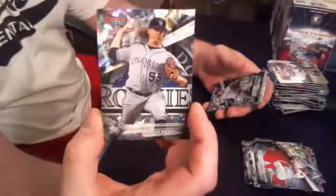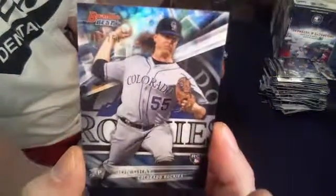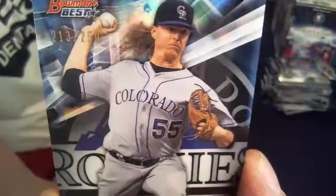John Gray, Atomic Refractor. Those are not numbered, just cool looking. John Gray, Matt Manning, Bogarts, Lee, Sano, Marza, insert, and Will Craig to end it out. Oh, I'm sorry, John Gray. We had a John Gray numbered 213 out of 250.